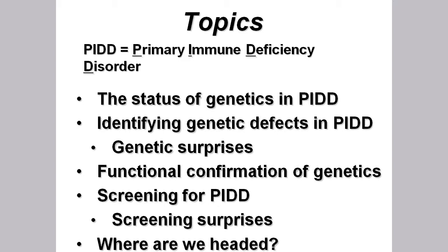Then how we identify genetic defects in PIDD. You've heard a lot about that. And then I'm going to talk briefly about some surprises that have come up as we've been doing diagnostics genetically. We're going to talk a little bit about one of the challenges as we do diagnostics and genomics: how do you figure out which of those variants is the one that actually causes the disease?